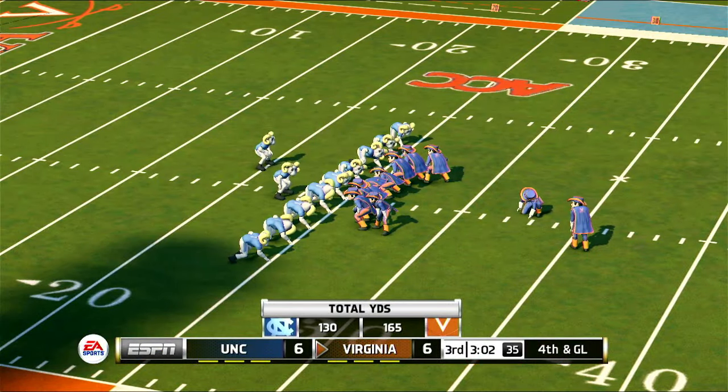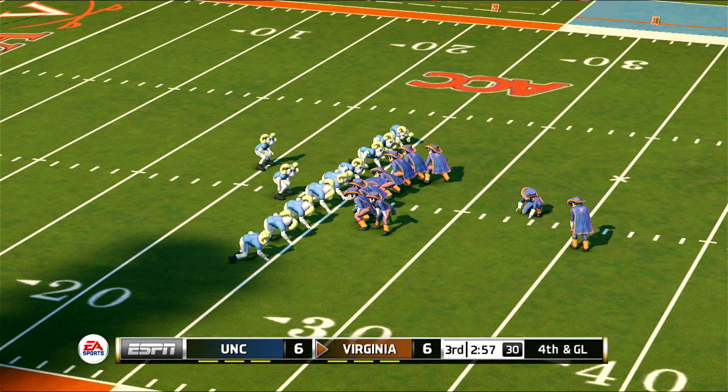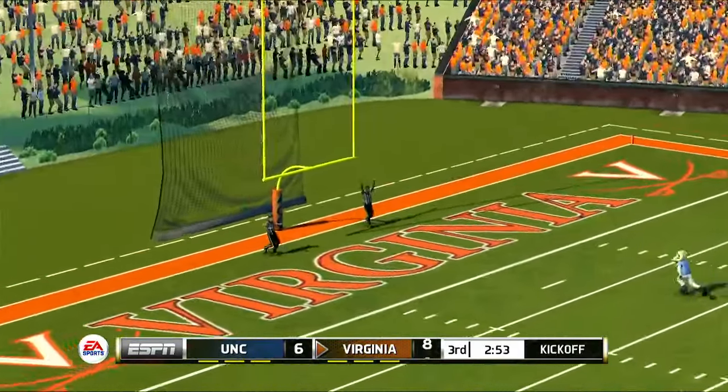They're going to try a long field goal here. Virginia is looking to go up by three. He gets it up, and it's long enough, and he got it.